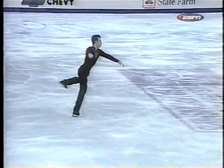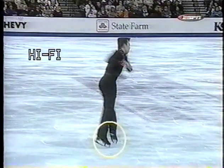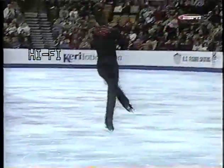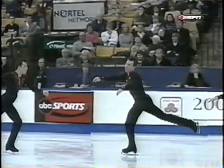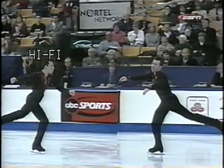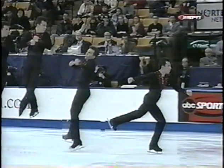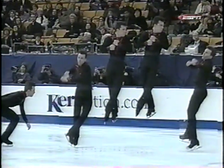Here's the quadruple toe loop. He gets up into the air nicely. Fast rotation, but a two-foot landing. You can see the left foot, the toe pick, going in right there. Not a huge error, but there, a good double toe loop. Awesome combination. This is the ESPN strobe motion. You can't count rotation, but what you can see is the air position that you must have to complete four rotations. What I find so interesting is look the way he's looking into the direction of the rotation.